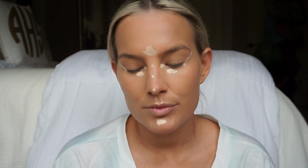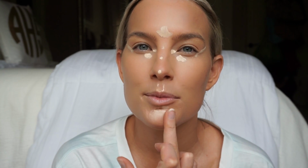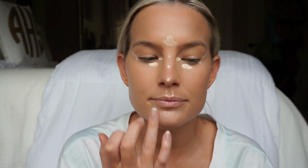But you don't have to if you don't want to. But I did do this every day. And then I just take my finger actually and start moving the Shape Tape around really quickly after I put it on and blending it. And then I will show you what I do once I pat this in.